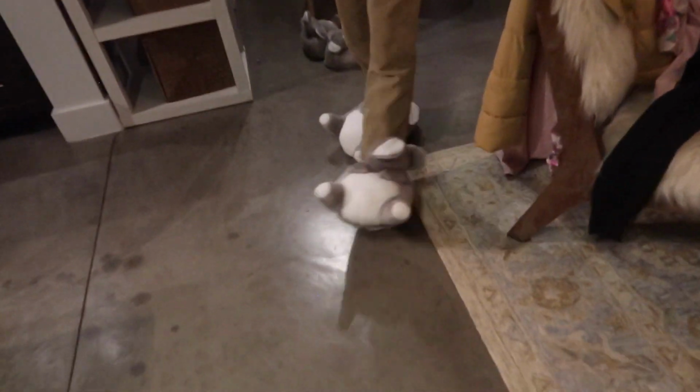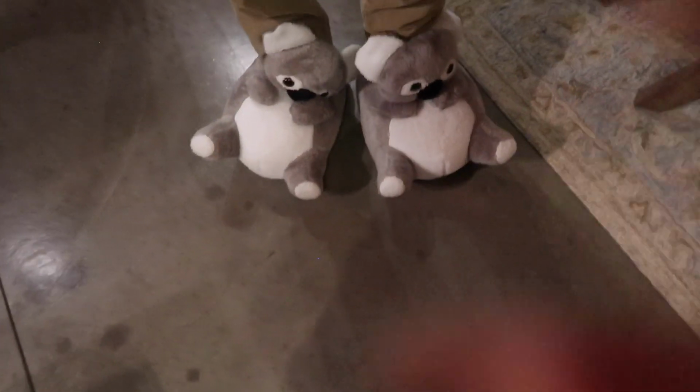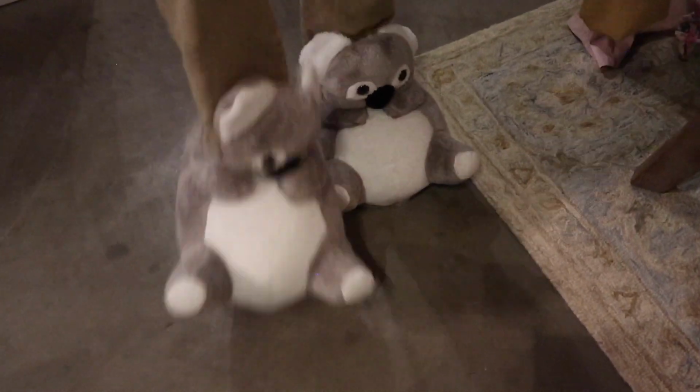We also got a PR package in from Loving Jan, and they sent us each koala slippers. They're really cute.